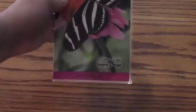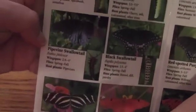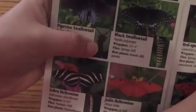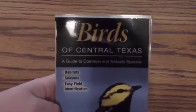This one, Butterflies of Central Texas, is some waterproof guide thing, and you unfold it, and it's got all these butterflies and all this information about each one. It's not super detailed, but it's got the butterfly and then the caterpillar, and it tells you some different information, and then it's got it on the back too. And it's got a little bit of life cycle down here, and then all the butterflies on the back too. And then I got the same type of thing, but for birds. So that's got some information on the back.